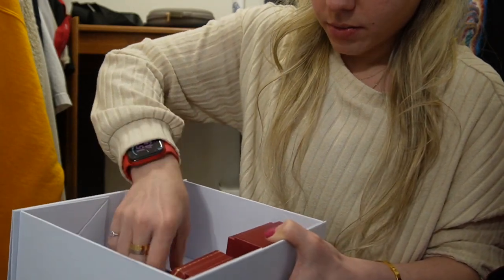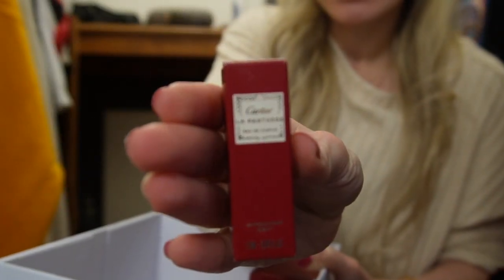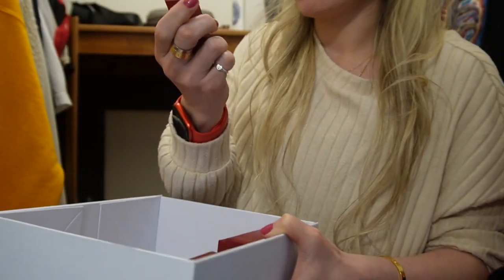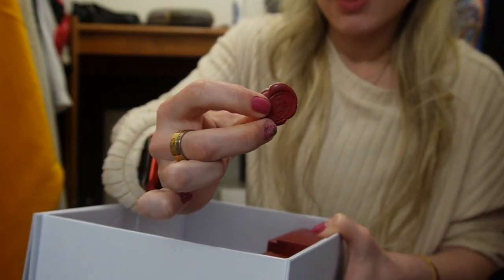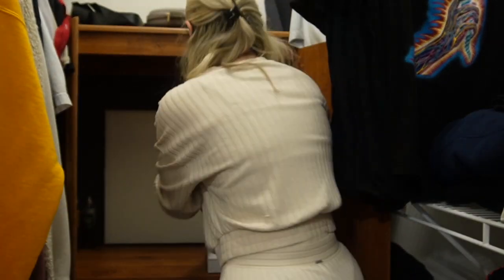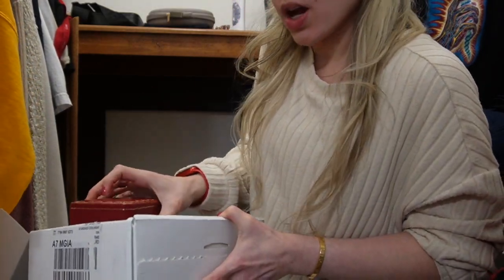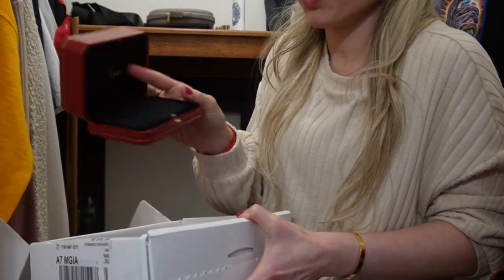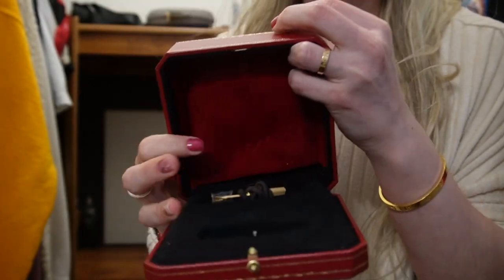We got little samples of these perfumes. This is my favorite. It's the Cartier Le Panther, I think. And then, I don't know why, but I always save the little things that come in the wrapping. I love little things like that. So we have that we need to fix. And then we have this one. I think this one was the Trinity that I have. And then this big one is the one that came with my bracelet.